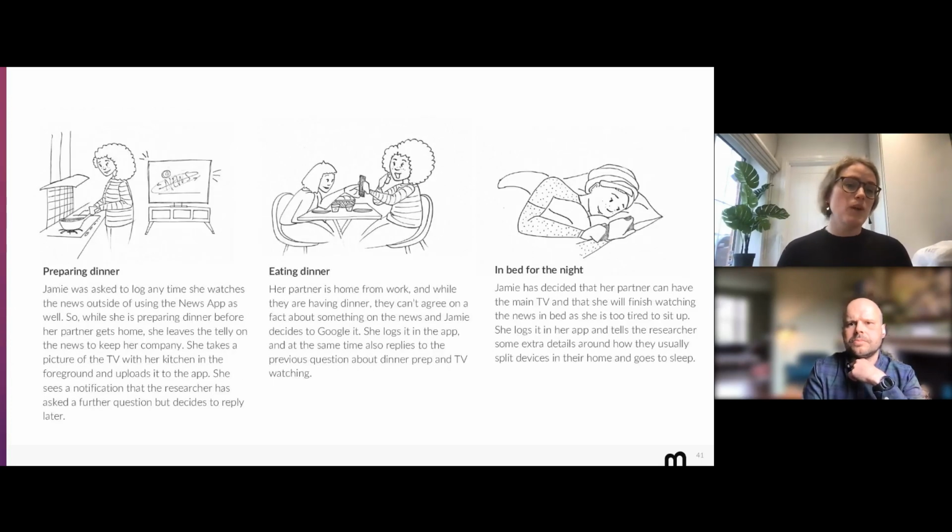And then while she's preparing dinner, Jamie was asked to log anytime she watched news outside of using this news app as well. So while she's preparing dinner, and before her partner gets home, she maybe leaves the telly on for company in the background, and while she's prepping her meal, she sees the notification that the researchers asked a further question about this behavior, but she can decide to reply later.